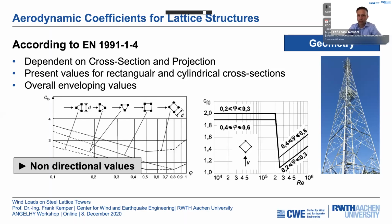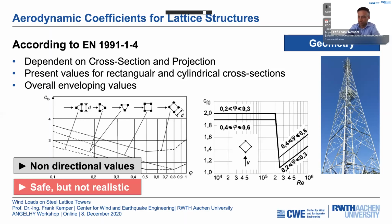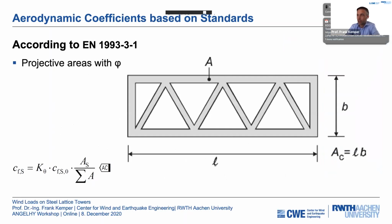So these values are non-directional. So the advantage that I showed you before, where we could have directional values for the velocity, you will lose it if you do not have aerodynamic force coefficients, which also take benefit of directionality. So that means it is safe because it's a worst case value, but it's not realistic.